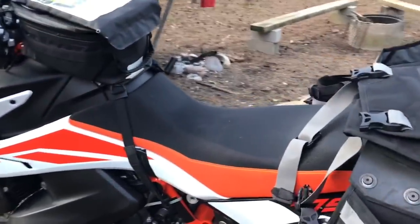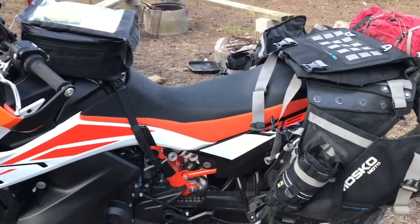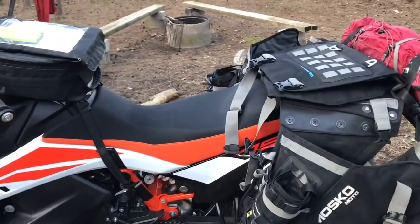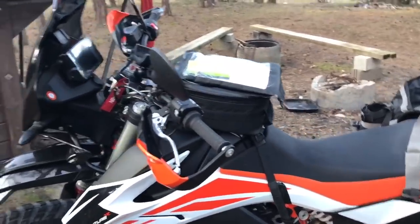I don't like these very wide setups with aluminium panniers which require a rack, because when you need to bypass some obstacle, like the occasional road barrier, you have a problem there.